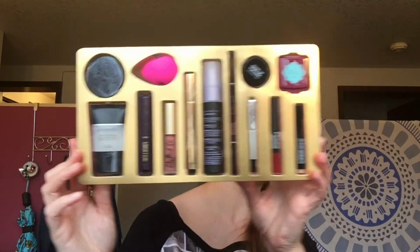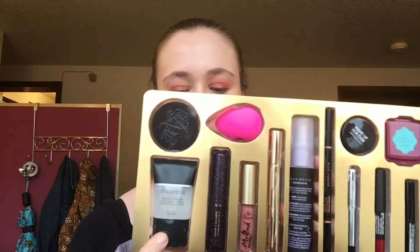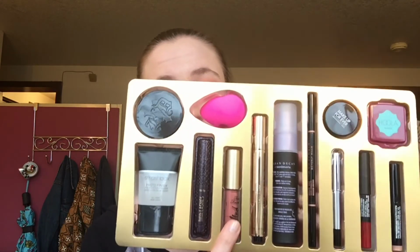So you get tons of items. You get the Smashbox Photo Finish Primer, which I love. The Lights Camera Lashes from Tarte, which is actually a mascara I've been wearing lately. I've actually liked it pretty well. You get a melted matte lipstick from Too Faced in the shade Sellout, and I actually have it right here, so I thought I would swatch it for you.